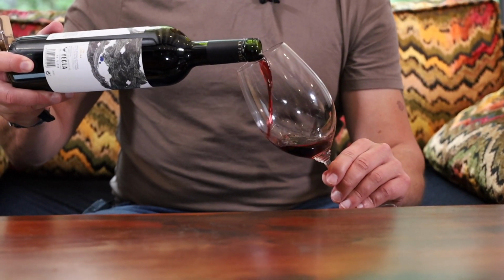So there's bold, and then there's bold. Hit me. Consider yourself hit. So if you like your wines big, sticky, grippy, those are a lot of terms that you hear when you're talking about big red wines, then this is going to be another one for you.